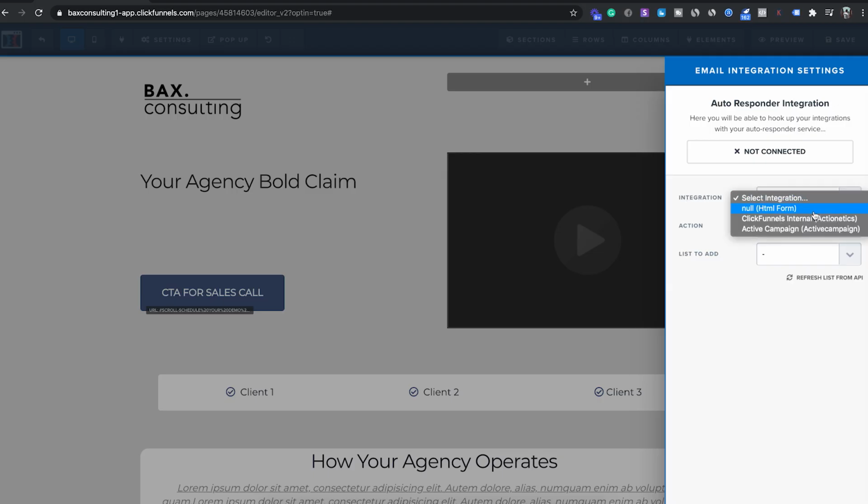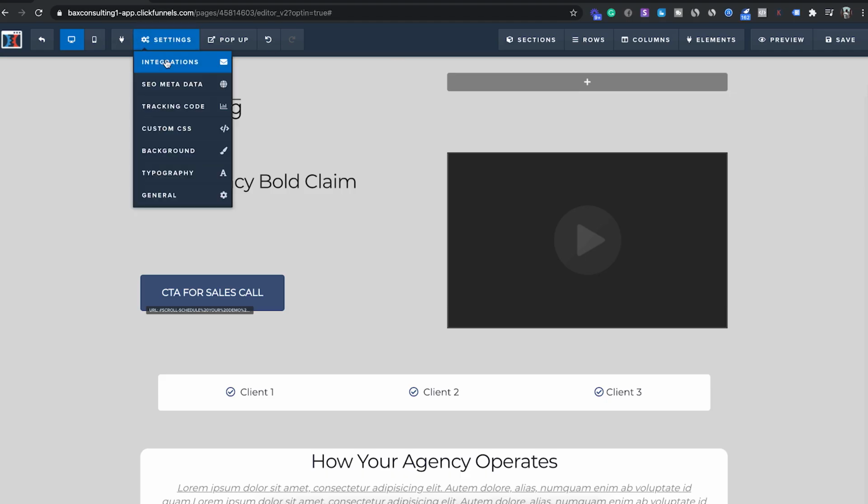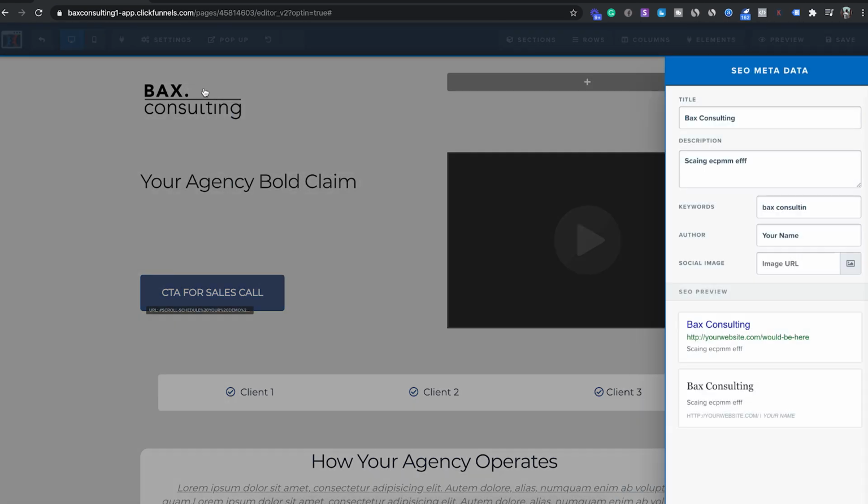So you go select integration, you go ActiveCampaign, for example, and then you've got your action, where do you want them to go, what list do you want them to go in, and I'm going to show you how to connect ActiveCampaign up with ClickFunnels in a minute, but just know that's where you do it once you've already connected it.